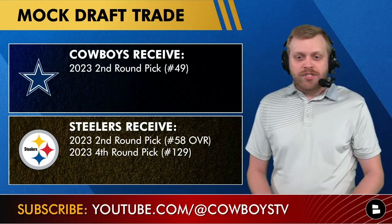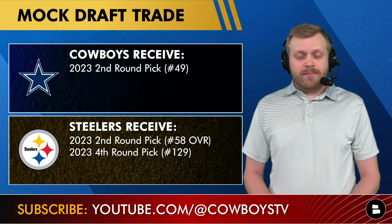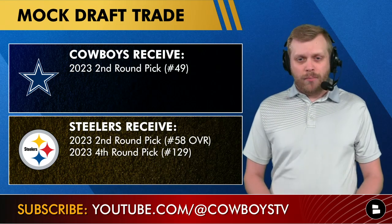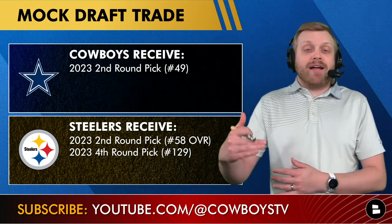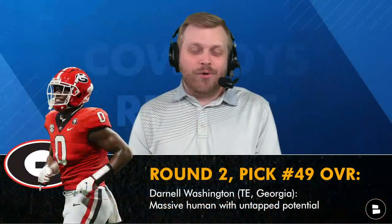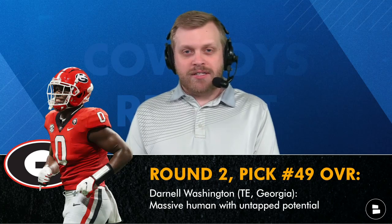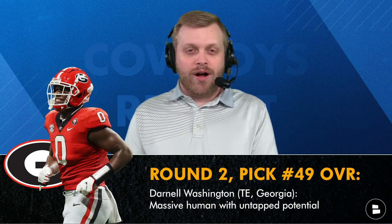The Steelers, I send them number 58 overall and a 4th round pick, number 129, in exchange for the 49th overall pick. So I take some of the assets I got for moving down, and I move back up, and I get Darnell Washington, the tight end out of Georgia, who I am a very big fan of. I've been on his game since October, earlier on this year.